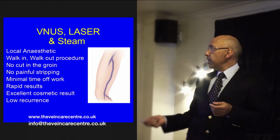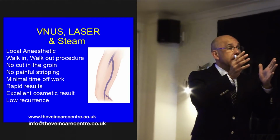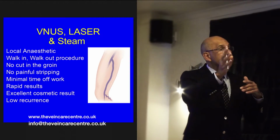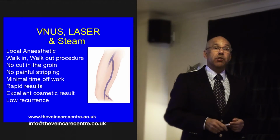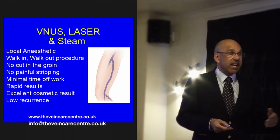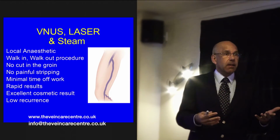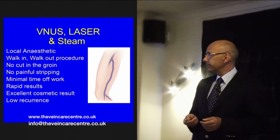By dealing with refluxing veins in this way, the deep veins can pump the blood up the leg and there's less spillage down the leg. So actually your deep veins can do their job more efficiently, and that's why by treating reflux and varicose veins, your leg will feel better, because we've taken the pressure and the work off the deep veins.